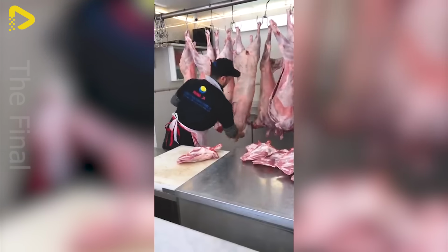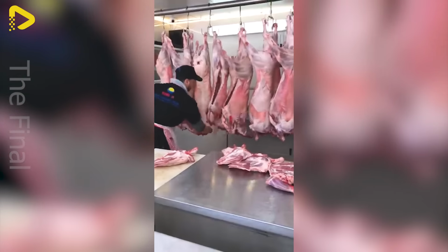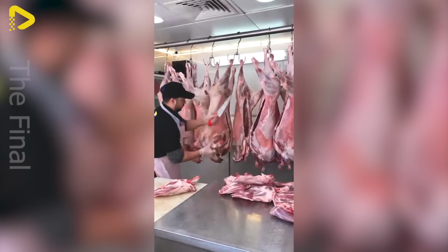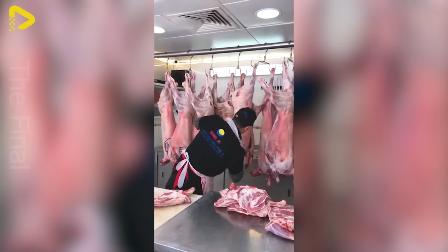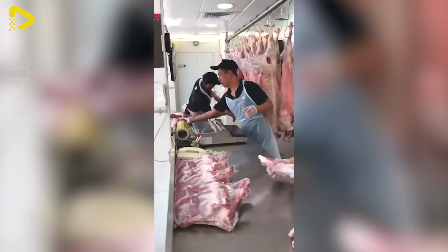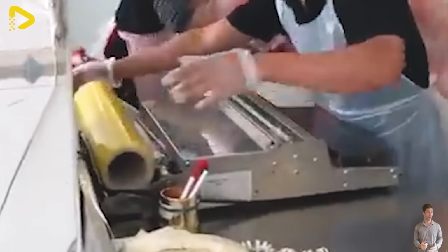Then, the meat is cut into small portions and prepared for further processing steps. This process requires precision and technique, with the intervention of modern machinery to ensure accuracy and high efficiency. The result is clean, delicious donkey meat that meets quality standards.